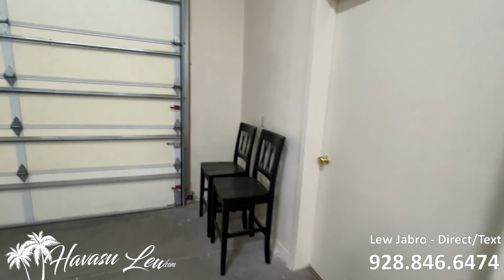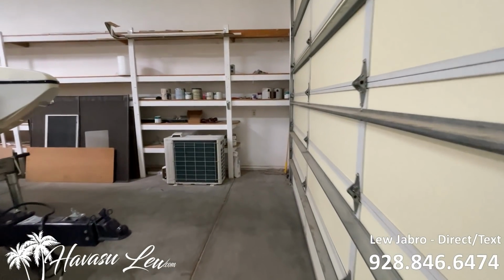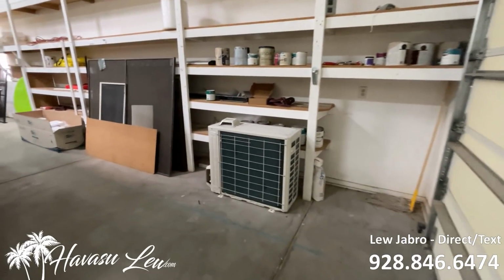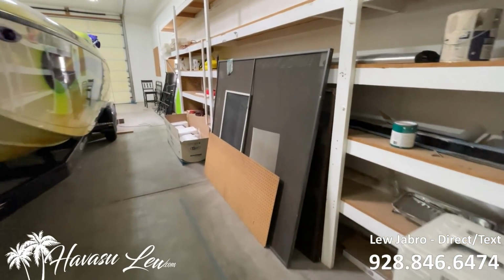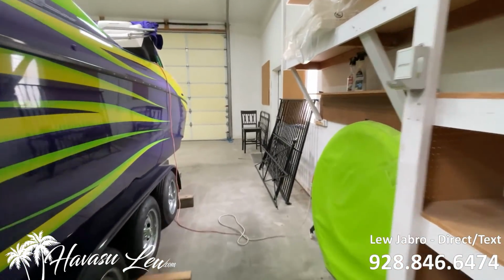So this was probably like an owner garage that they lock up so the renters can't access their side. So you basically have your own little boat storage, and the house is making you $90,000 a year. Not too bad.